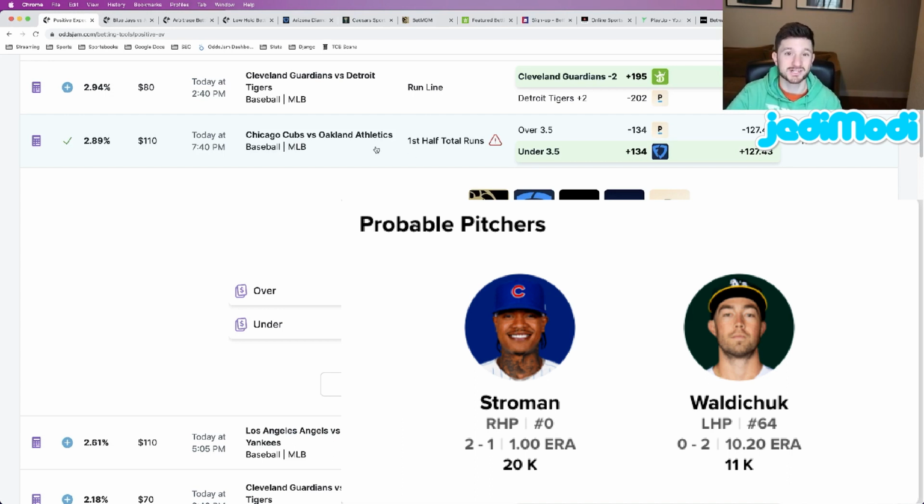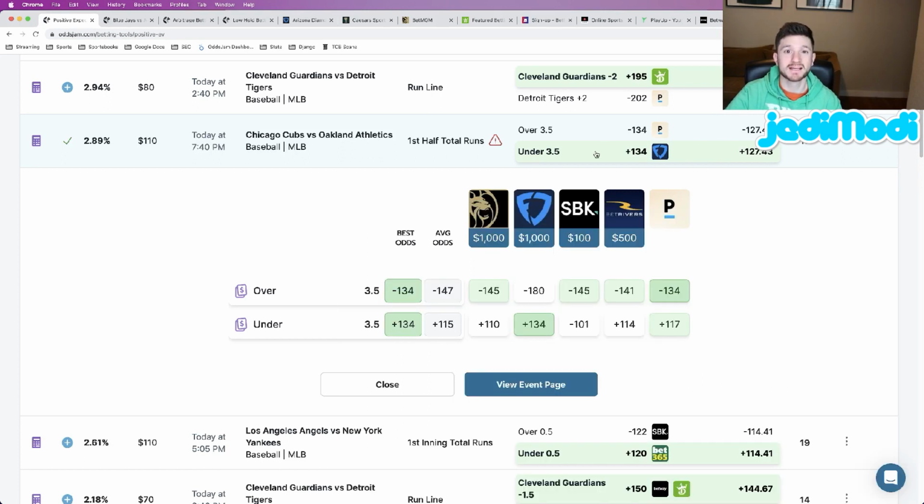So hopefully the A's pitcher can get us to glory, because we're really betting on the value here, right? The value is so good, really can't pass it up. That's play number one. Cubs, Athletics, first half total runs under 3.5, plus 134 odds at FanDuel.